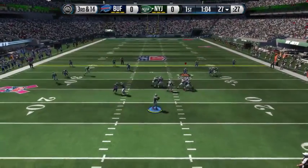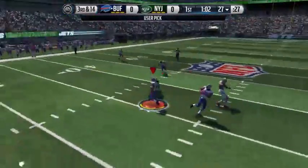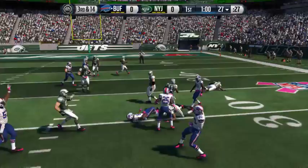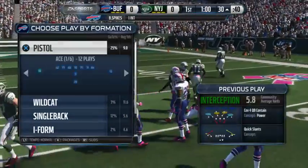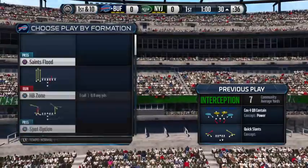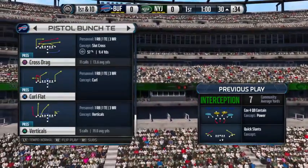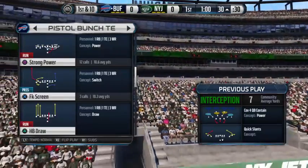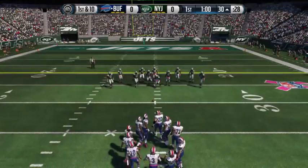Third and a long way to go. Pass is intercepted. He's brought to a halt. Bites is able to show off those great hands and picking off that pass from the linebacker position. What a job and what a pair of hands. First down here.